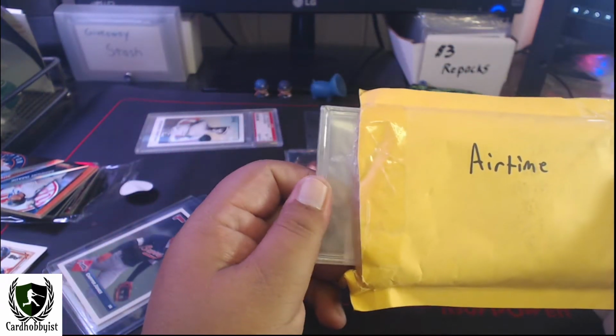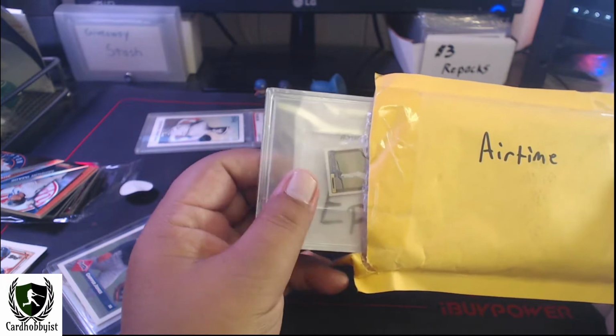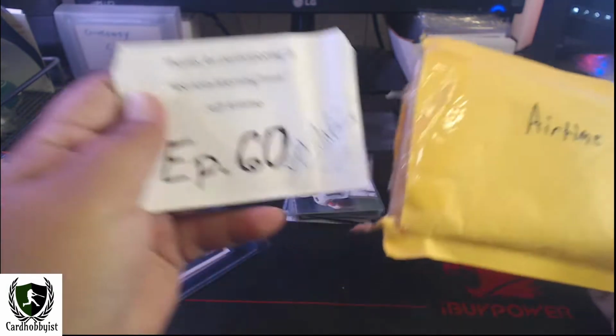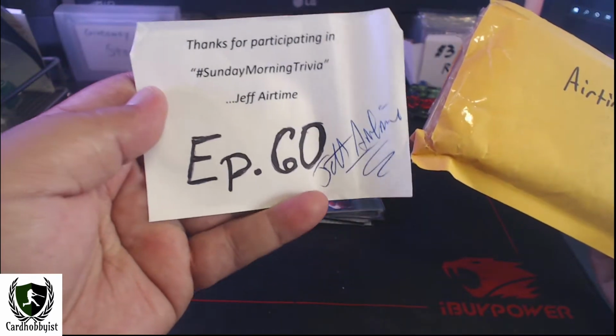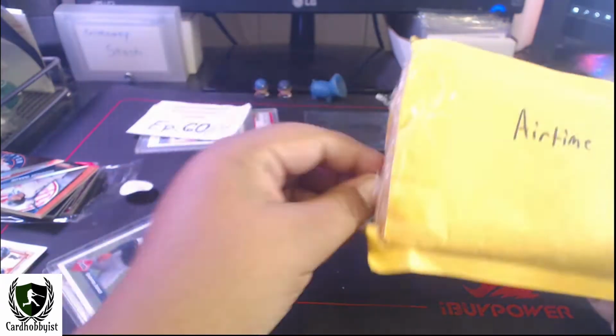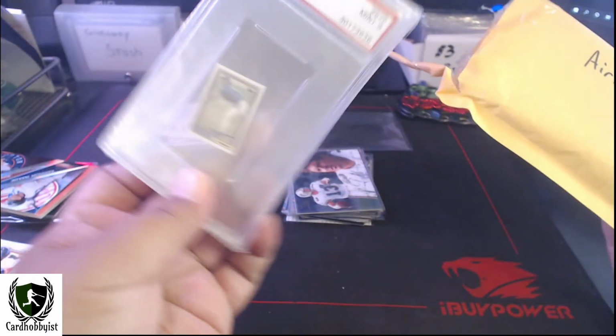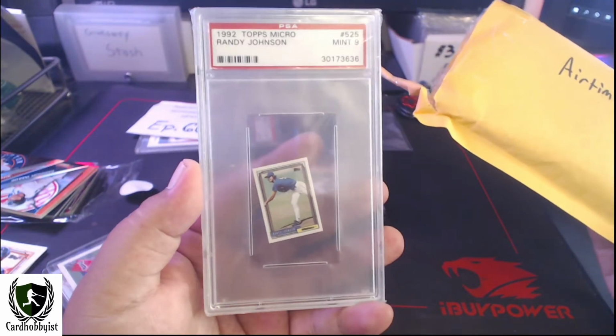Oh man, there's another slab in here. It's a mini. Hold on, let me see this. Look, episode 60, Jeff, Airtime. That's awesome. It's a mini. It's a graded micro.